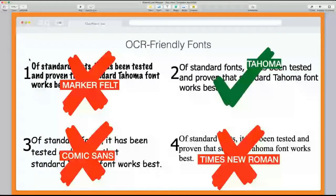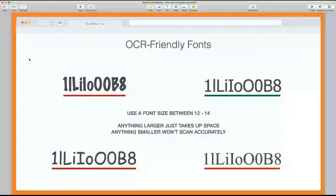why. This screen right here is each font and the typical letters that OCR scanners get incorrect. Use a font size between 12 and 14. Anything bigger is a waste of time and space. It doesn't make it any more accurate. Anything smaller will scan incorrectly.